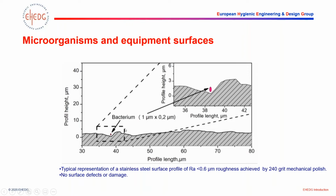And if there's a defect on the surface, that microorganism can find a way to hide in the crevice or in any defect that was caused on the surface of the stainless steel. So that's why it needs to be less than 0.6 micrometers, and it should be polished smooth enough with no defects, because those defects could be used by microorganisms to hide. And then eventually, if one microorganism can hide there, they can divide very quickly, and within a week, they could form a biofilm.